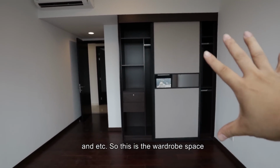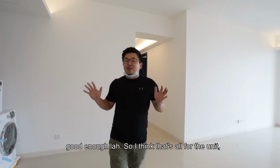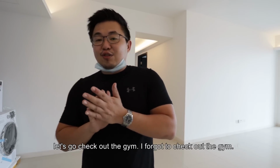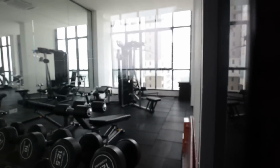So this is the wardrobe space. Yeah, there's no walk-in wardrobe, but I think it's good enough. I think that's all for the unit. Let's go check out the gym. Right, I forgot to check out the gym. Let's go.